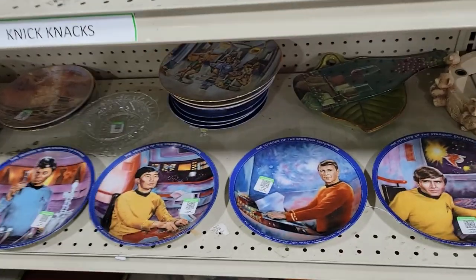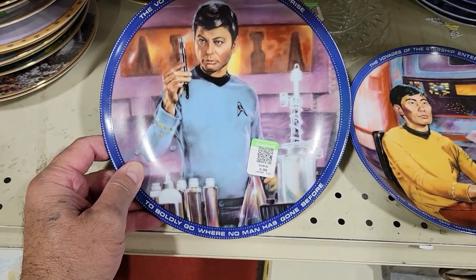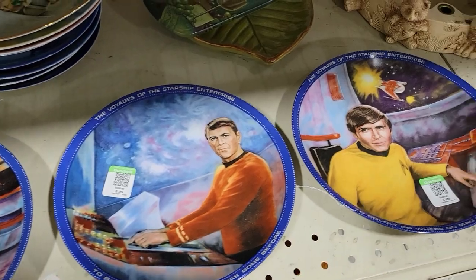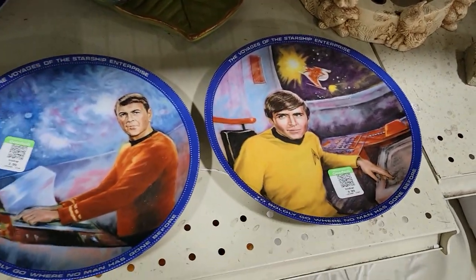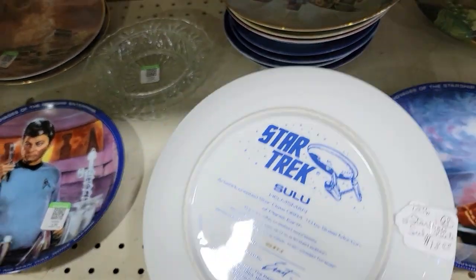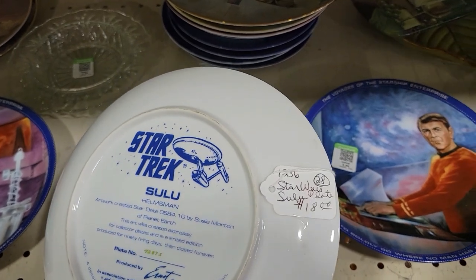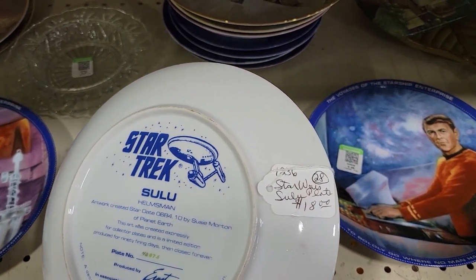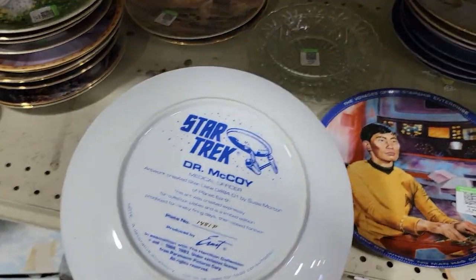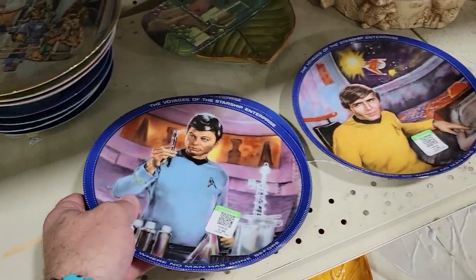Guys, I just found all these Star Trek commemorative plates, I guess. To boldly go where no man has gone before. There's Bones, there's Sulu, there's Scotty, and there's Chekhov. And they're all $4 a piece. Very cool. Very cool. Oh, wow. They're signed and numbered, too. I guess somebody wanted $18 for them. And they... I don't know. Very cool. Very, very cool. Okay. Neat. Off I go.